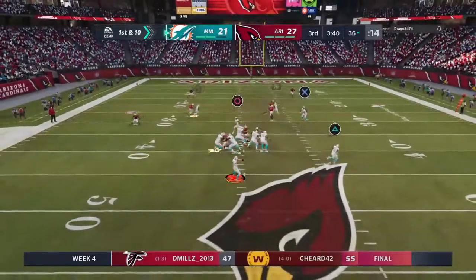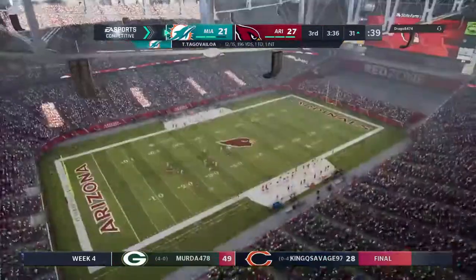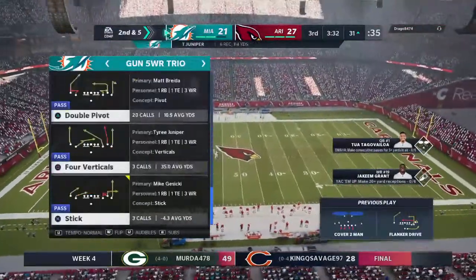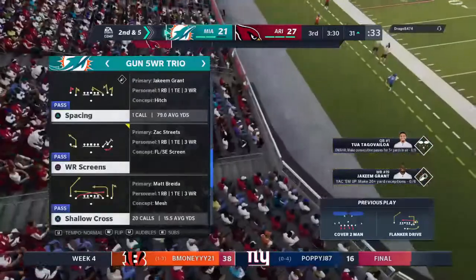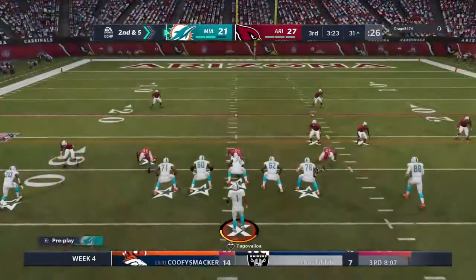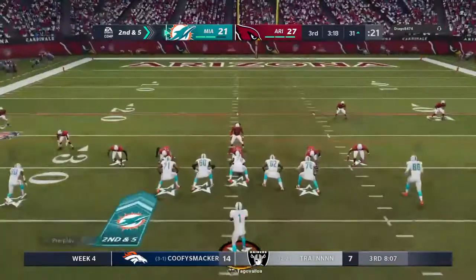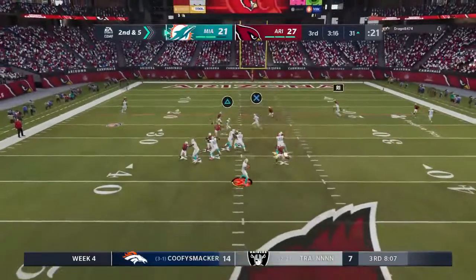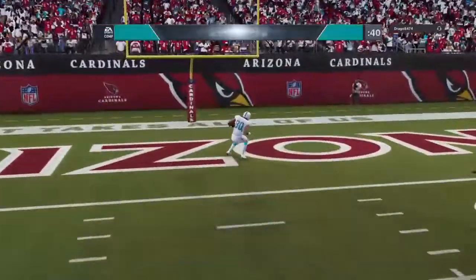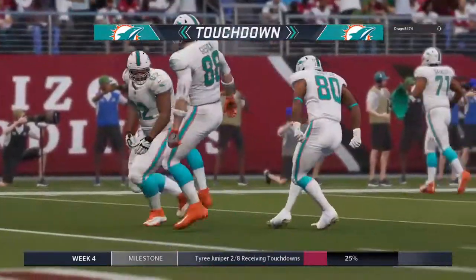Here's Tagovailoa on 1st and 10. And a quick throw here, that's complete. Tagovailoa's pass. 5 yards on the catch there, brings up second down. A gain of 5 brings up 2nd and 5 at the 31-yard line. Tagovailoa working out of the gun. And he's got his man in stride, complete. And all the way in for a Miami touchdown.